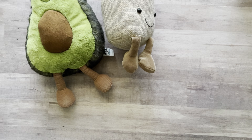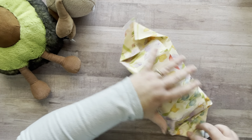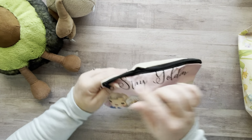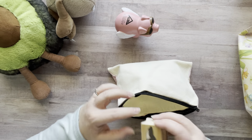Okay, that one says to Bob. Dang, Bob's getting spoiled up in here. All right, this one says to Nicole. I feel like it's Christmas. I'm saving this wrapping paper, don't worry. I'm just tossing it aside so that I don't ruin it. Stay golden! Oh my gosh, a flying pig. I love it. I love it. Because, you know, pigs are my favorite animal.